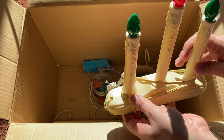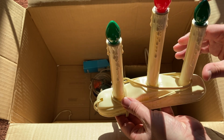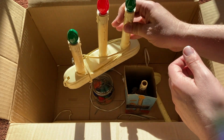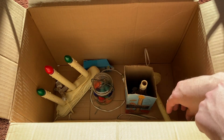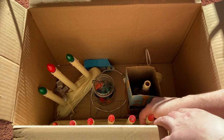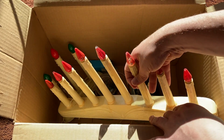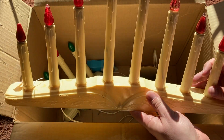But I only have like one window. I have two windows, but I have one window with a ledge on it that I can use these. So I don't usually use this one anymore. I like to use the vintage ones. And there's another one that I'm going to test out, which I think my mom gave to me because she just found it in a store, and it had a warning on it saying it didn't work. And I'm going to see if I can get it working.